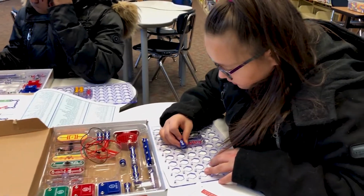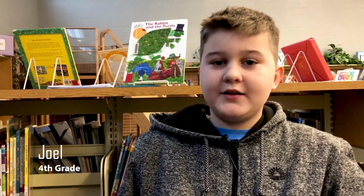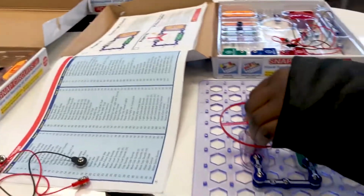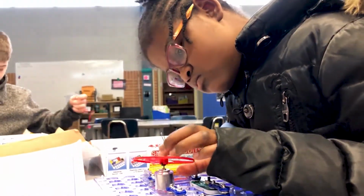I was at the circuits station, and what I learned there is how to connect circuits and make it form into technology, lighting up the lights, making music, and making a fan spin.